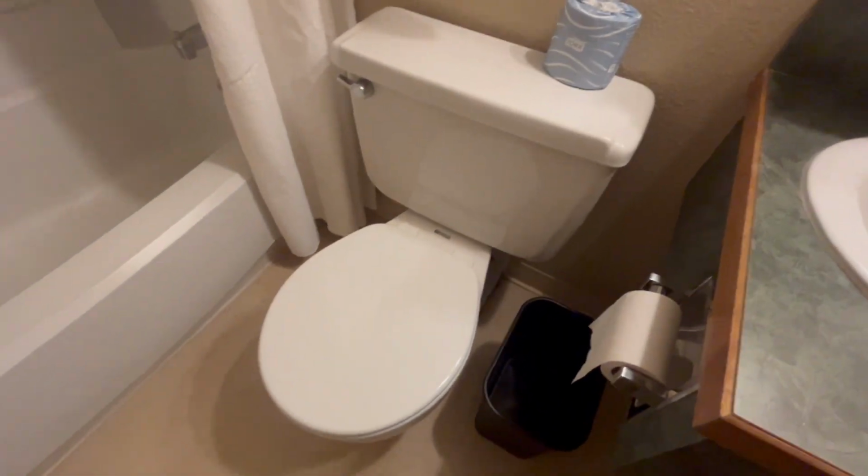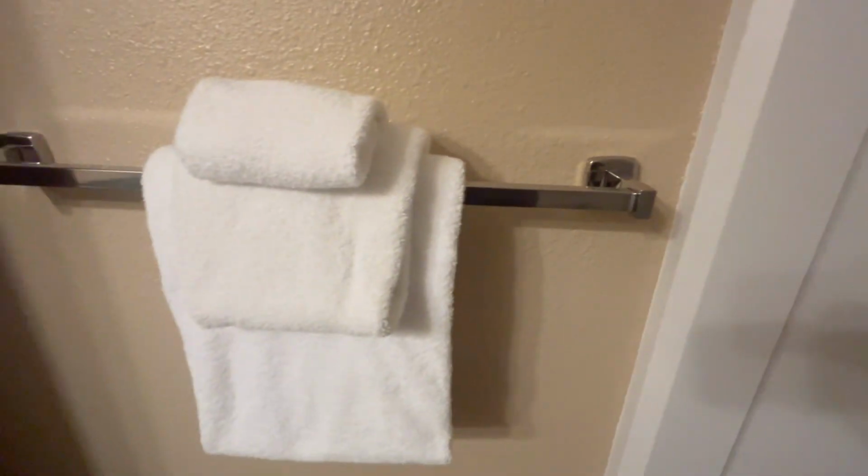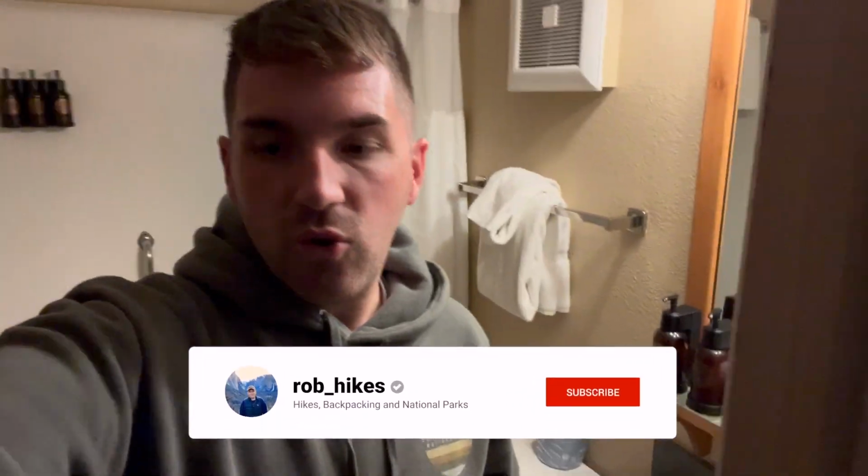There's a waste bin, spare TP, the commode, some towels, and then there is a wonderful bath shower, which is really cool. Don't often get a tub with a curtain. And then we have body wash, shampoo and conditioner, and some shelving units in there, and a towel rail. So that's the tour of this room 3209 in Coyote Building at Grand Village Lodge.